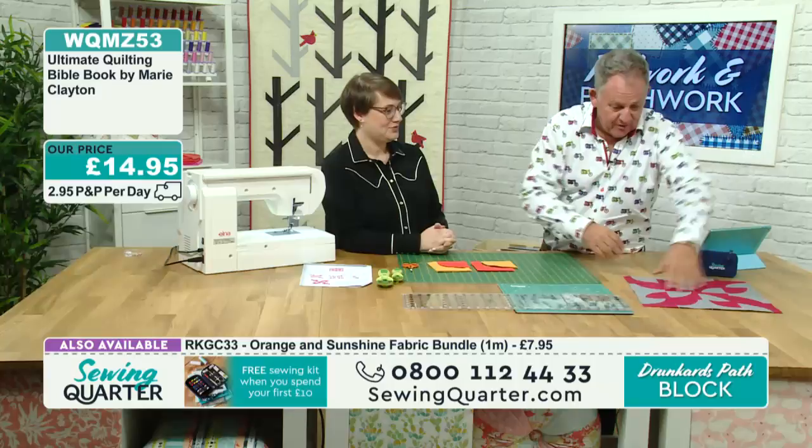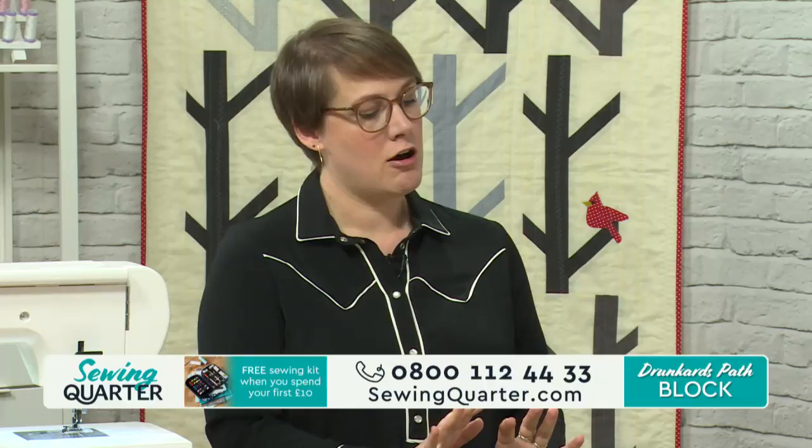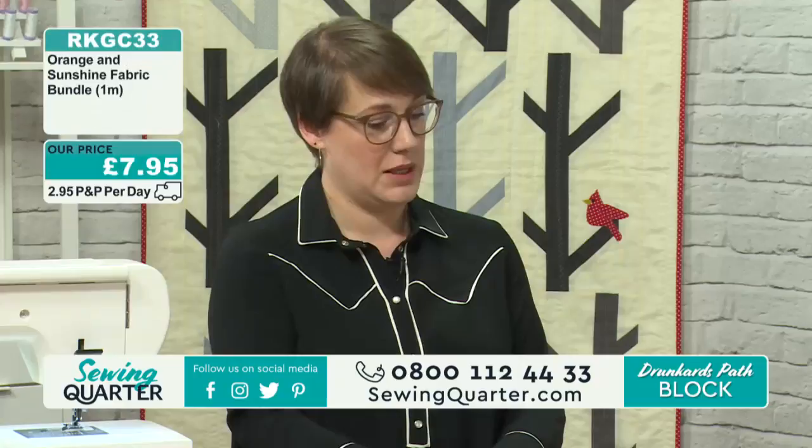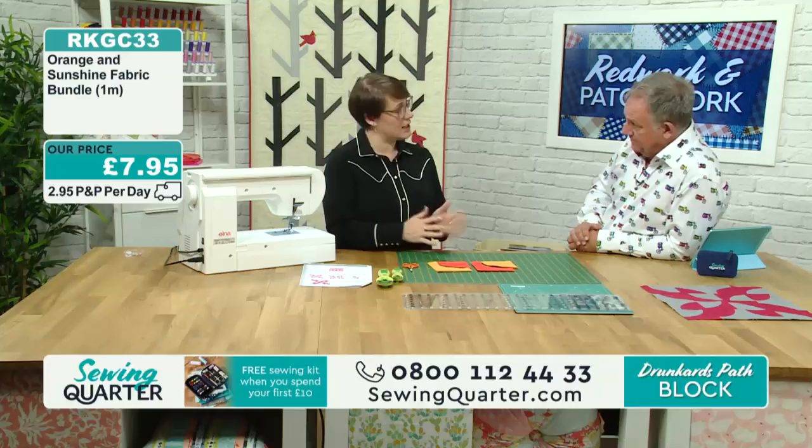Let's do it. How do we even start? This is one of my very, very favourite blocks. I love sewing curves. I really, really enjoy it. There are several different ways that you can piece the pieces together. So to start off with, you need the template. That's in the book. And you can enlarge or reduce that with a photocopier to make it whatever size you want.